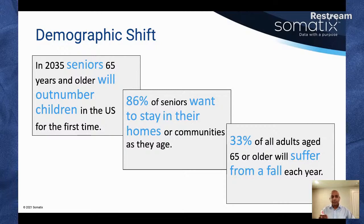Senior folks want to be more independent. They don't want to be in hospitals and nursing home facilities. They would rather be independent. So how can we enable that?